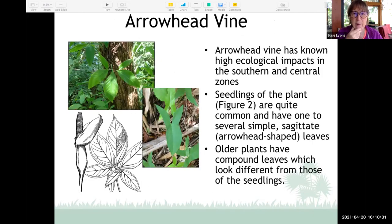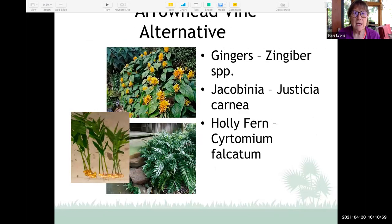So the first one is arrowhead vine. Arrowhead vine has high ecological impact in the southern and central zones. Its older plants have compound leaves, which look different from those of the seedlings. This vine can climb up trees and all over wooded areas, and it's really quite invasive. The alternative would be gingers, jacobinia, or the holly fern.